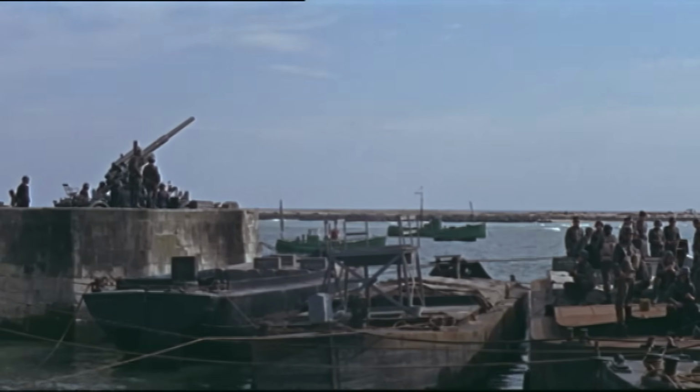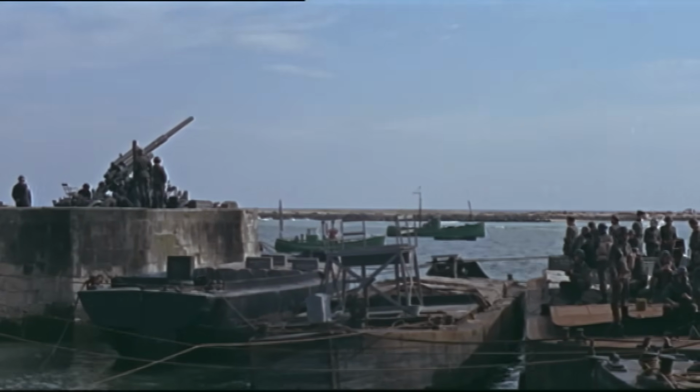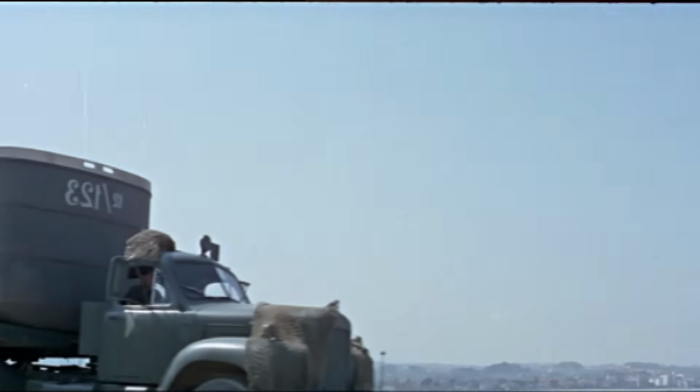On the 17th of September, Hitler himself recognized that an invasion of Britain had become unfeasible.